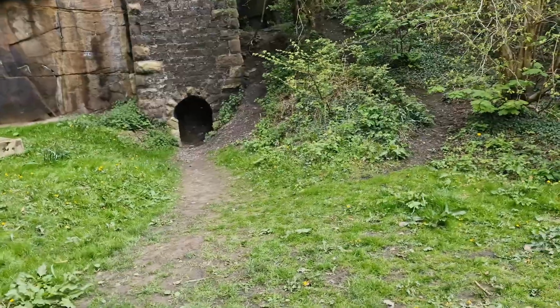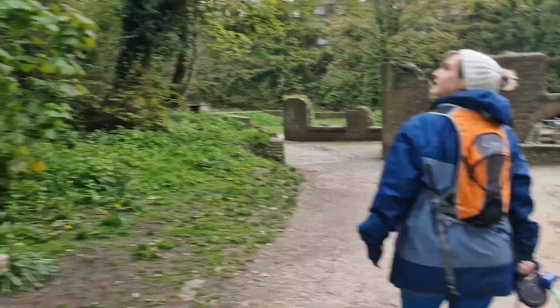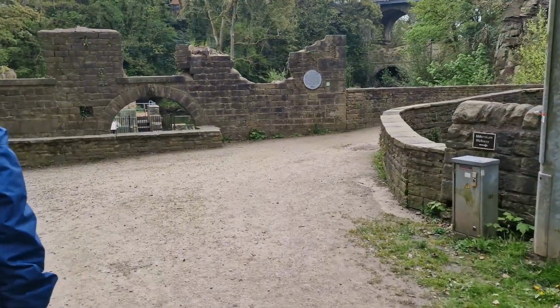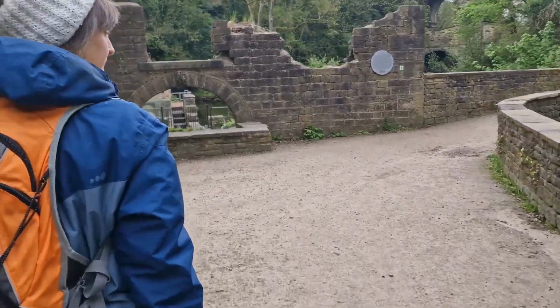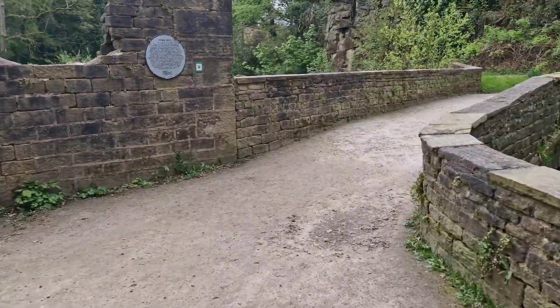There's a little entry point there that looks like a chimney of sorts, doesn't it? Maybe it fired some sort of engine that would then propel things up and down.